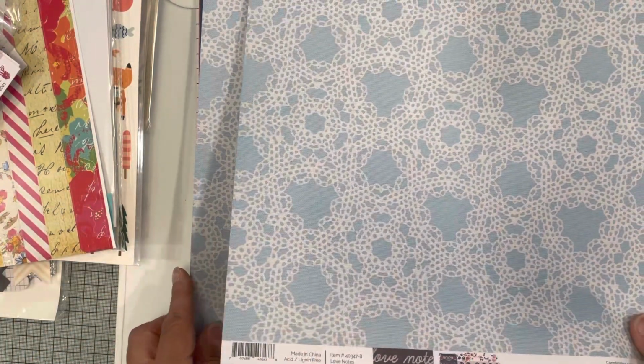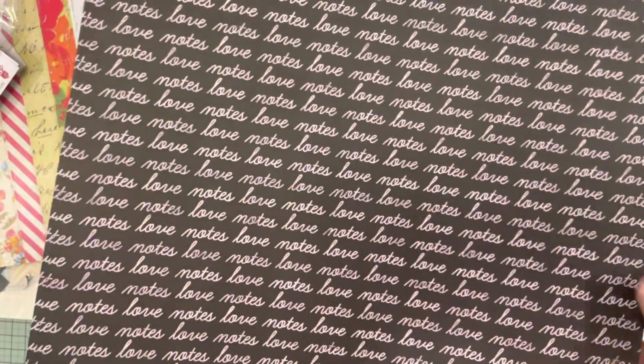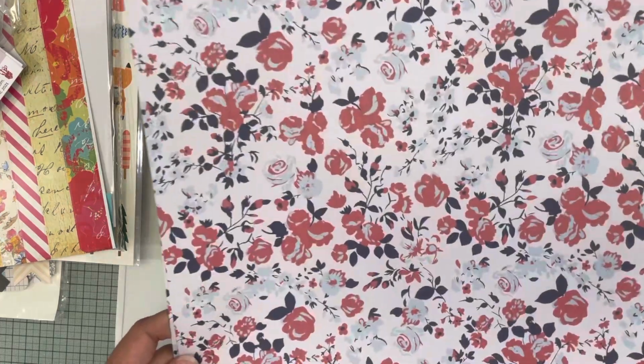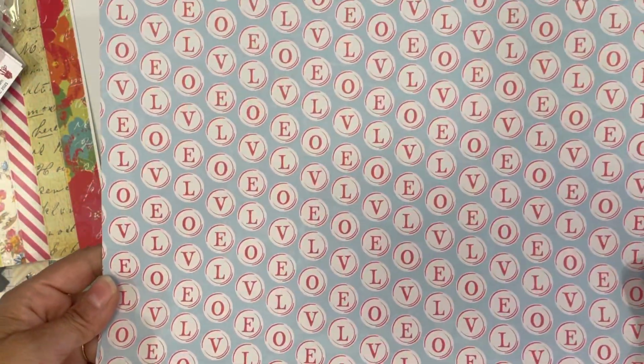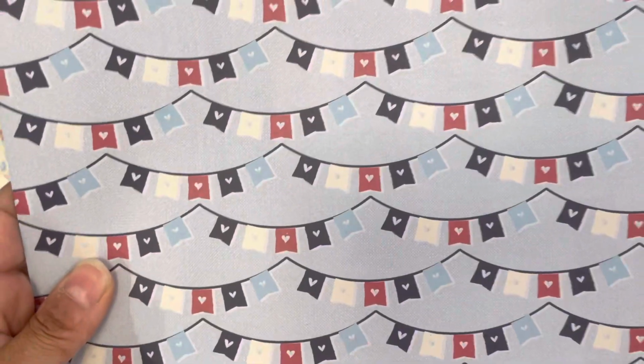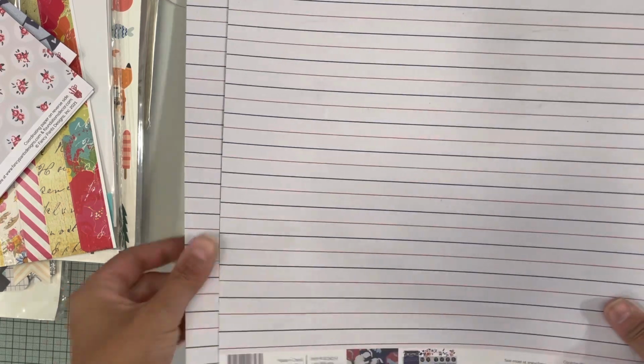Then you get this doily in the front, which is called Love Notes. And then Love Notes in the back. That's cute. Then this one is Endless Love. And the back has that. This one is a banner love, and it's stars. And then this one is the banner with hearts. This one is Love Buds. It's wood grain and little flowers in the back. This one is Love Blooms. Some different color lines and some flowers in the back.